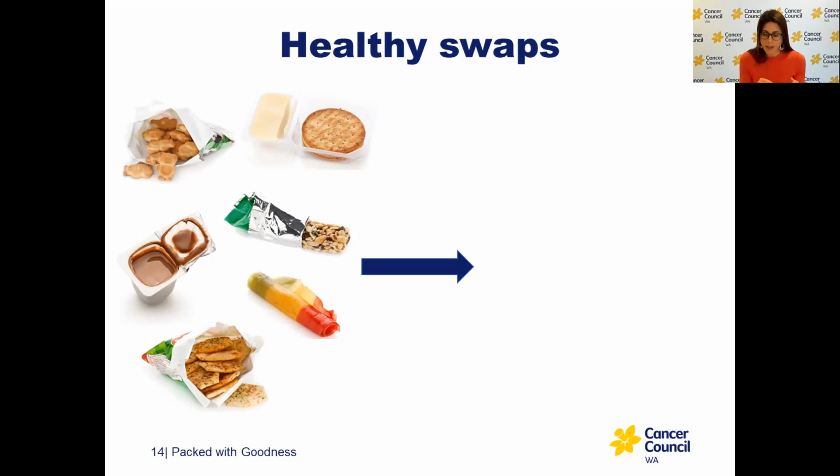They will be processes that you can't replicate in the home, so you may not be able to make these yourself. They'll contain little or no whole foods, even though they may be marketed as whole foods. And they'll come in packaging that's really brightly coloured and very eye-catching to children. So they're kind of some ticks that show you that it's a highly processed food.